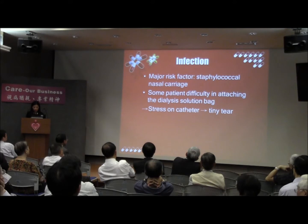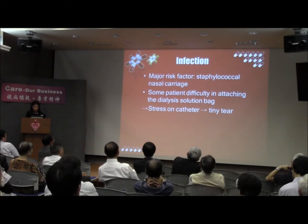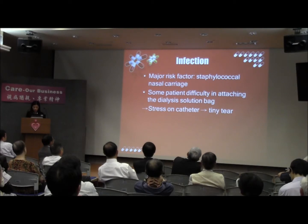And some patients may have difficulty in attaching the dialysis solution bag, such as those with obesity or some patients with musculoskeletal problems. They may put stress on the catheter, which can result in some tearing of the catheter.